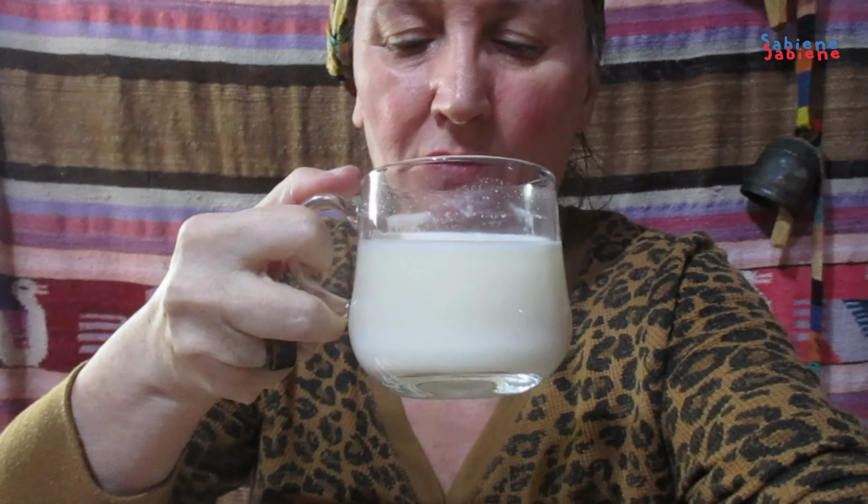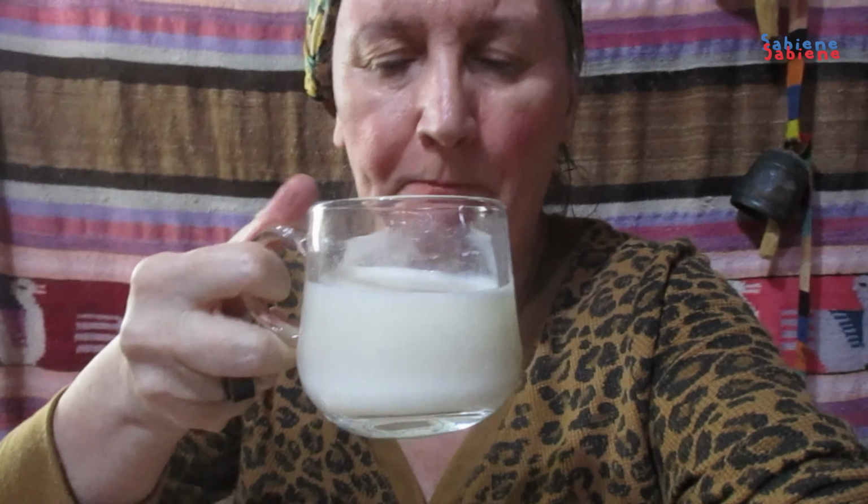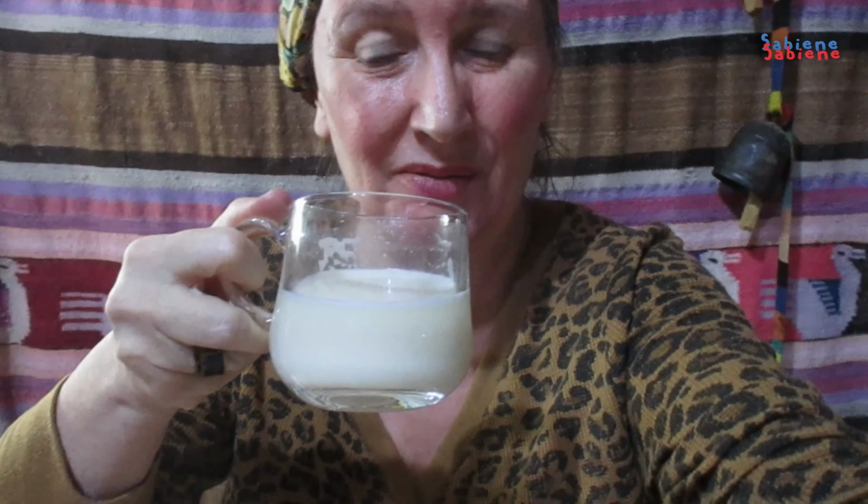There's a little bit more fat on top of that. Oh, I like that. Doesn't taste like goat milk or cow's milk. It tastes a little bit like dry milk powder, of course.